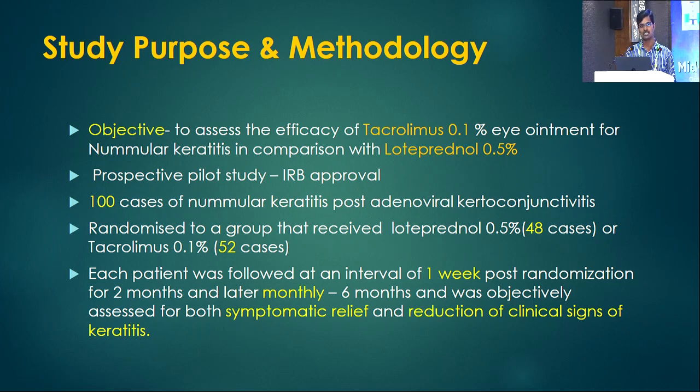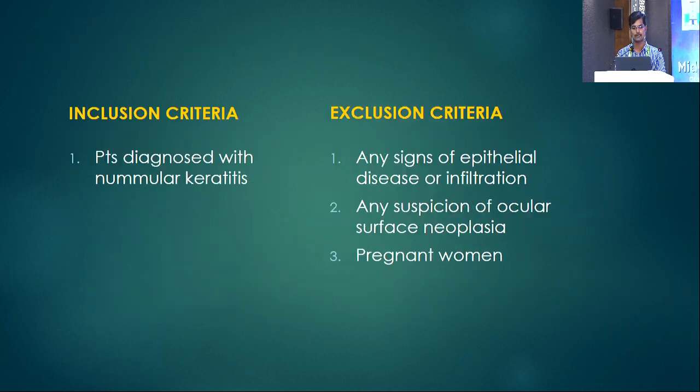This prospective pilot study was done after taking approval from the Institutional Review Board. A total of 100 cases of nummular keratitis were included in the study and randomized into the Loteprednol group having 48 cases and the Tacrolimus 0.1% ointment group having 52 cases. All 100 cases were followed up at an interval of 1 week post randomization for 2 months and later monthly for 6 months, and both symptoms and reduction of clinical signs of keratitis were objectively assessed.